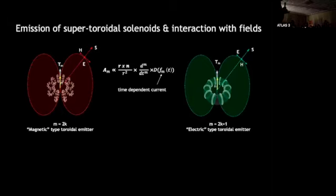So there are odd order toroidal currents. Say a loop is a zero order, and then complications of them. And there are even number toroidal currents. So the first ones, actually, in the far field radiate as magnetic dipoles, and the odd ones radiate as electric dipoles.